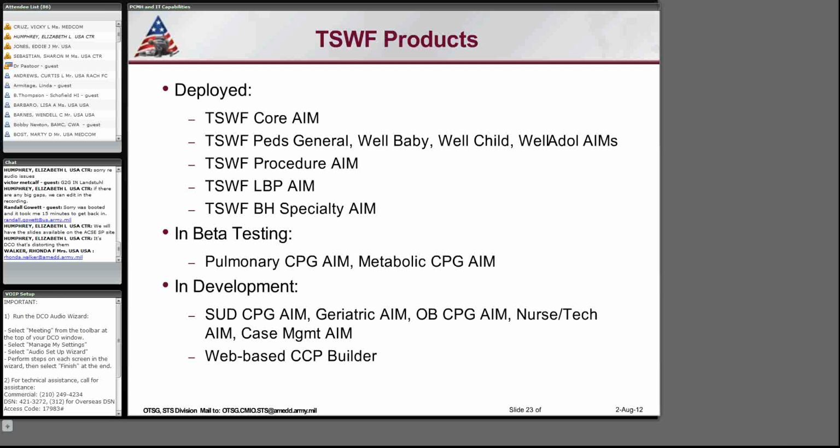Then in beta testing, soon to be fully deployed, are the pulmonary CPG AIM form and the metabolic CPG AIM form to help support evidence-based disease management of those types of diseases. And then currently in development and soon to move into beta testing are the substance use disorder CPG AIM form, the geriatric AIM form, the OB CPG AIM form, and a new nurse tech AIM form to help cover 85 to 90% of the work that nurses and technicians are doing in the PCMH, and a case management AIM form.